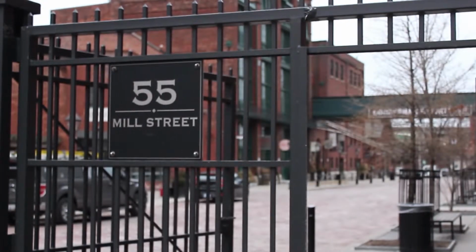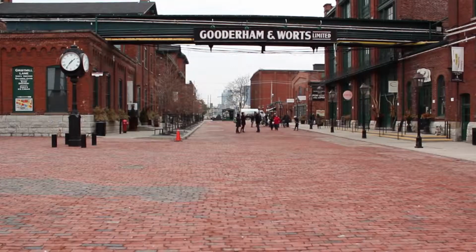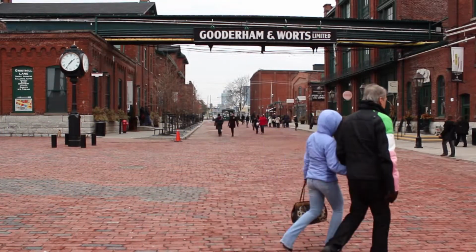The Distillery District. One of the most well-preserved group of buildings from the Victorian era in North America.